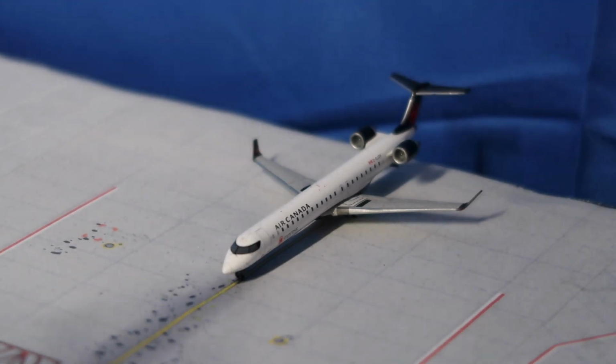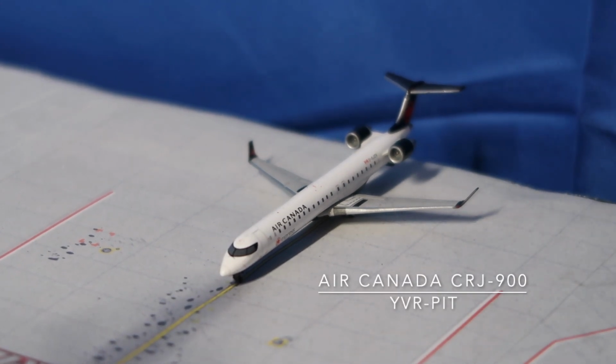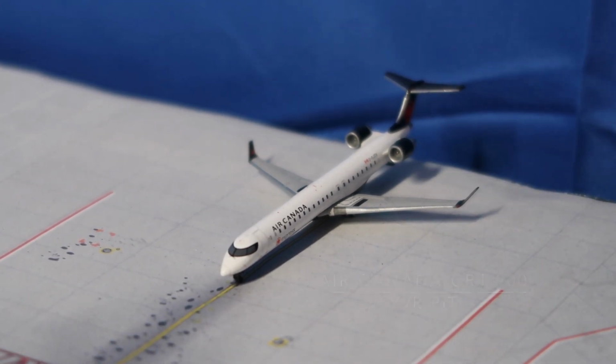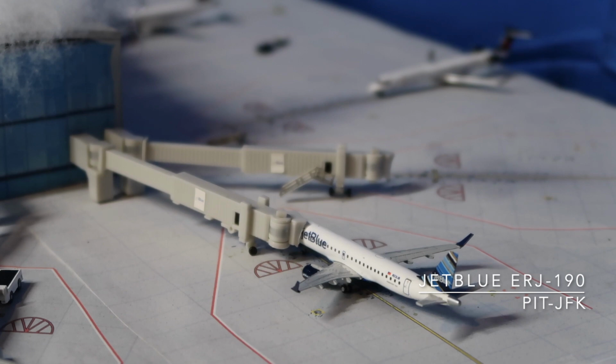Then another great view of the backdrop here is an Air Canada CRJ-900. It's pulling into the gate from Vancouver, and this is requested by Aviation Productions 26. Next is a JetBlue ERJ-190 boarding all passengers for New York JFK, and this is a requested route.